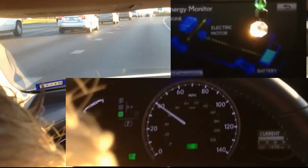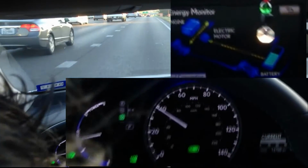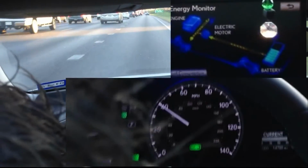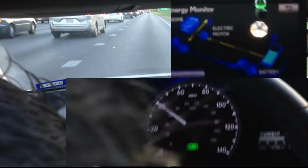Lift and feather there a few times. I'm doing 40 miles an hour. Cars behind me are probably getting a little bit annoyed, but I know there's a traffic jam ahead of me, so I'm not in a mad rush to get to it. 40 miles an hour in this traffic is perfectly fine. I'm on 3 bars off top.